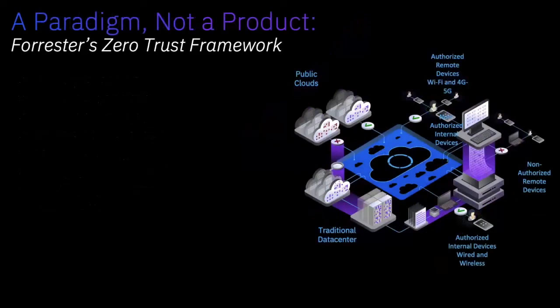But for now, you'll see at the top here, right, a paradigm, not a product, that reemphasizes that point. This isn't something that we're trying to sell you. It's not something that you can even buy. So to better understand some of the core tenets, I'll walk you through some main points of locking down your environment, whether that includes a traditional data center, data or applications that are out in the cloud, endpoints that you have like a laptop or a phone or something like that.